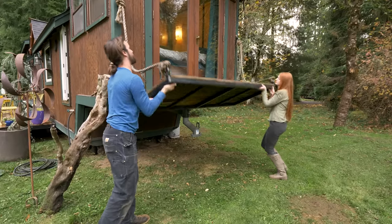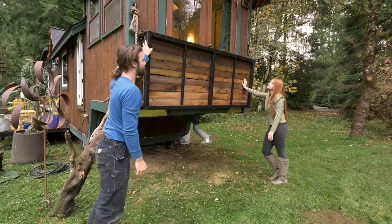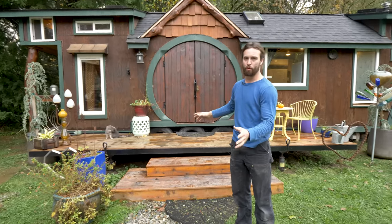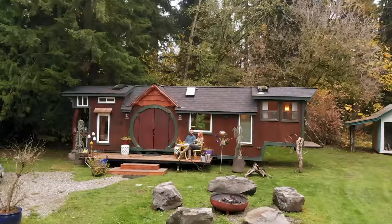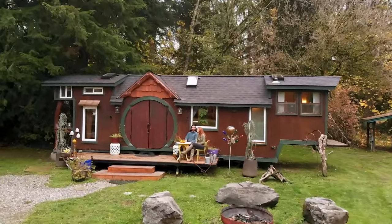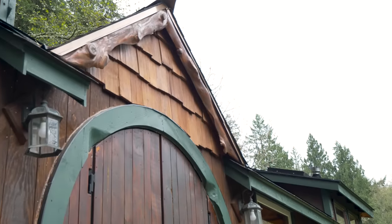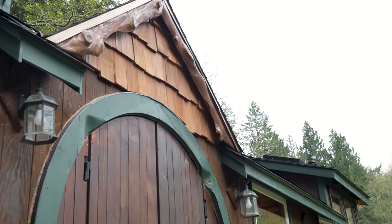So one person can lift those up, and those eyelets there pin into those latches up top, so they don't have to be removed for moving or anything like that. This tiny house is about 37 feet long, true 8 foot wide for the floor pan. The eaves are hanging out a foot on either side. So it does make it 10 foot wide.